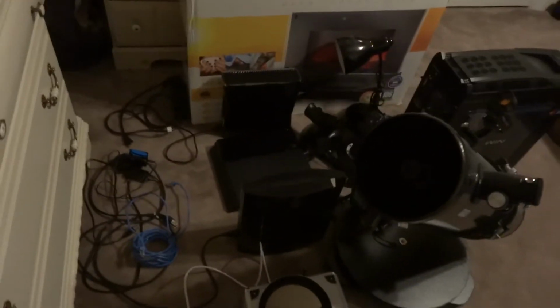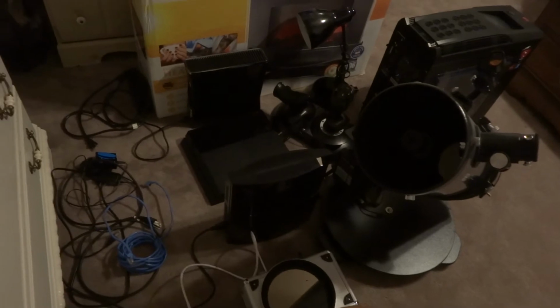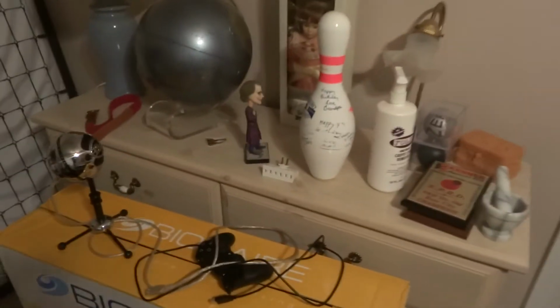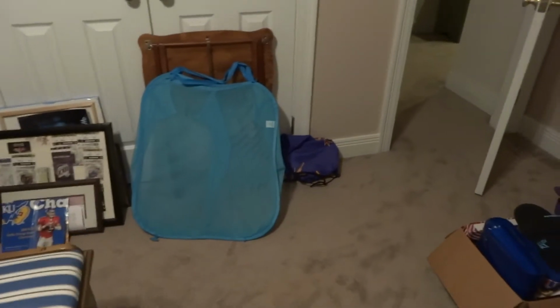Over here you can see all my consoles. I've got my PS3, Xbox, and PS4 down there, a bunch of wires, my recording equipment, my mic. There's the Joker bobblehead and all that stuff, the mortar and pestle. Over here you've got more stuff. You got my old Handycam that I recorded with in 2011 and 12, and my old tripod. You've got my headphones. My Elgato is over there with my game controllers. Over here you've got more stuff.